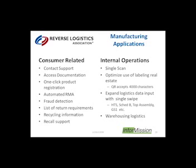Obviously, one click to get to documentation, to product registration, RMAs, fraud, even support down the line for recalls showing up in a way that flags it to the customer because we already know who's got which product.